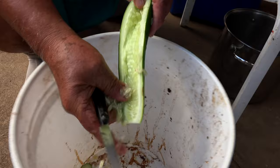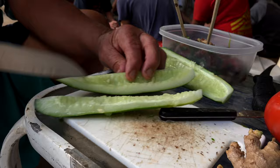Lauren, is this good? Yeah, that's sweet. So you got a nice little pile. Now see how smooth you can get it. No, just cut them inside. You don't need to peel them? No, I don't peel them. I like the skin, because the skin gives more flavor.